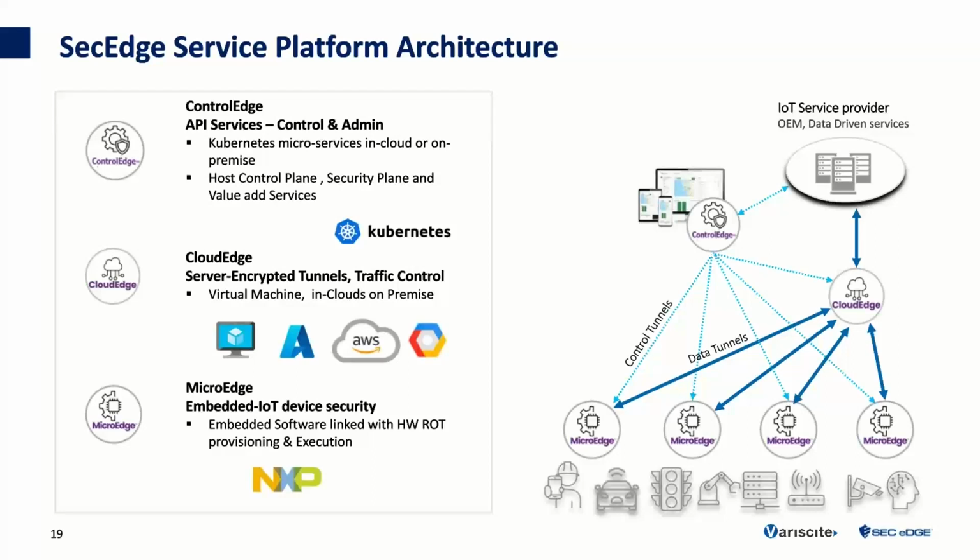So this is something that is very easy to deploy. And all the heavy lifting security functions are handled by Control Edge. Control Edge can be accessed via APIs, so your development complexity is really minimized, and we provide a suite of control function and management function through these APIs via Control Edge. Or if you have a customer requiring the solution to be implemented on-premise, you can also install Control Edge in an on-premise Kubernetes environment.